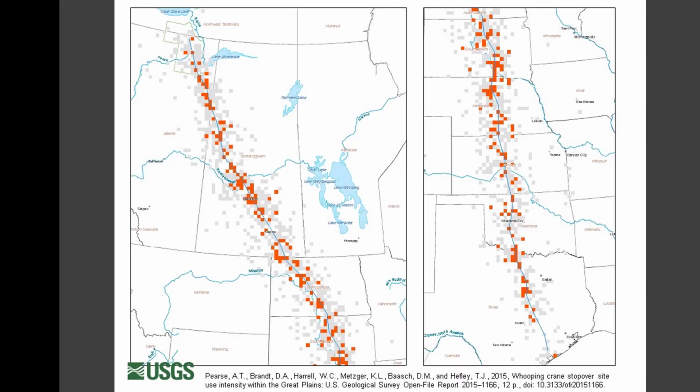This is a similar product, and I only bring it up because it's actually available right now. This is something we did a couple of years ago just using the telemetry data. It's a slightly different approach where we binned the area into a square grid, gridded it out, and then looked at how many stopover points, how many times the birds were actually on the ground, how often that happened. And so you can come up with areas of higher intensity use, the red areas, ones used in lesser amounts of time and less often, that's the gray, and then of course places where we didn't see cranes at all. So this is something you could look up right now if you wanted something in the interim.